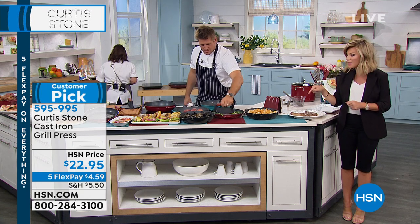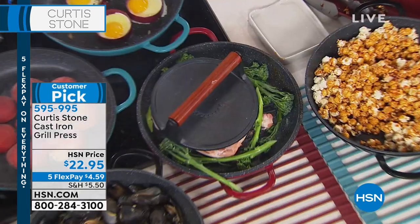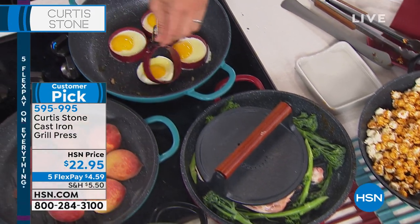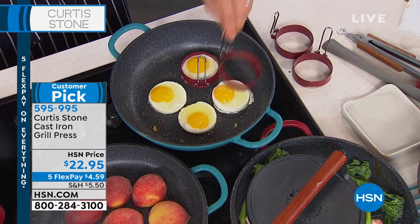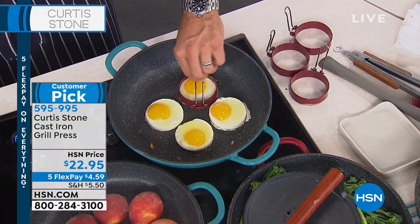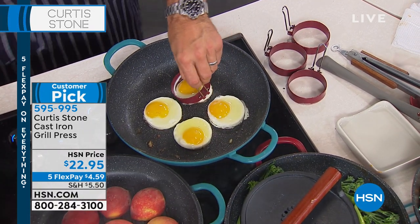So if you've had your eye on something, now's your chance to check it out. I'm doing my eggs here, but have a look how these egg rings work. You just lift them out. These are the red. We also have them in black. I think there's only a few hundred of these left, and they go pretty fast. Look at that.